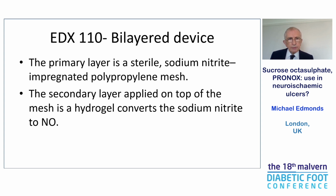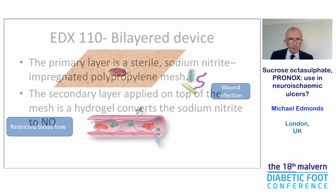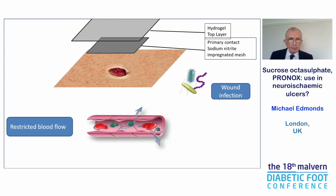EDX110 is a bilayered device. The primary layer is a sterile sodium nitrite impregnated polypropylene mesh. The secondary layer applied on top of the mesh is a hydrogel, converting the sodium nitrite to NO. So this is how it works.